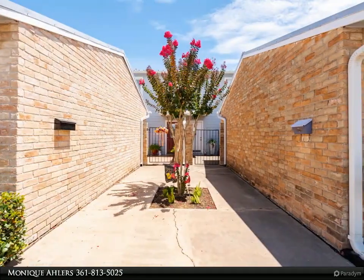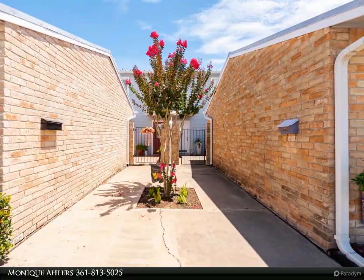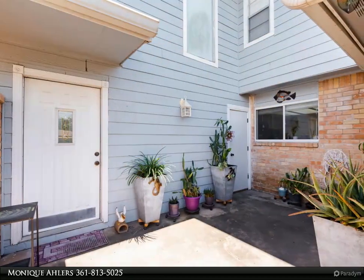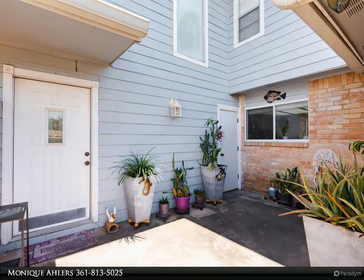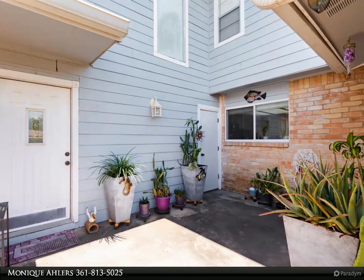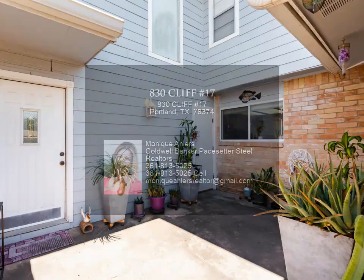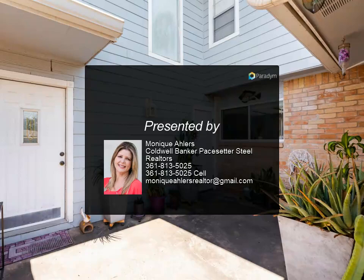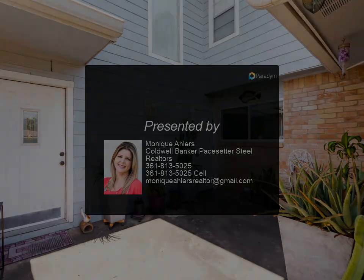The owner's suite is large with a door to the upper deck with a pool view. There is a bonus room downstairs that could be a second living room/office/man cave/formal dining, so many options. It definitely offers additional space for entertaining or family gatherings. Bedrooms and 2 full baths are located upstairs with a half bath downstairs.